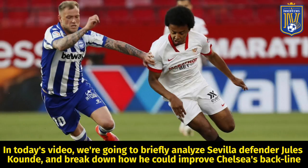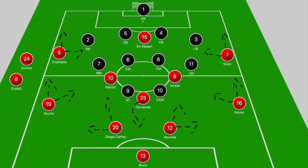In today's video, we're going to briefly analyze Sevilla defender Jules Kounde and break down how he can improve Chelsea's backline. So when we break it all down and look at the board, first we're going to analyze how Sevilla set up their 4-3-3 or at times a 4-2-3-1. Then we'll look to see how Kounde is able to operate in that system, focus on Chelsea and see how Kounde could slot into their starting lineup, and then we'll analyze his strengths and weaknesses.